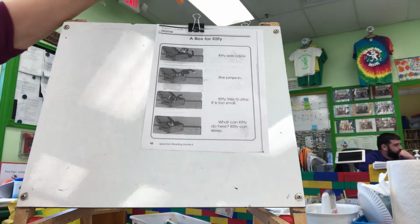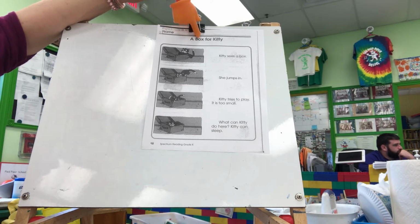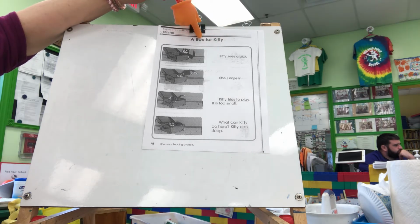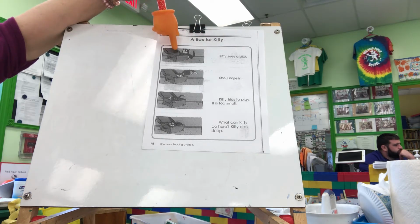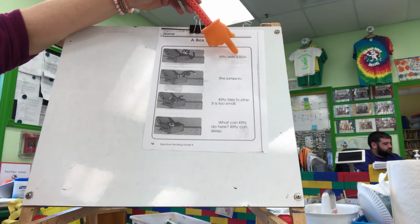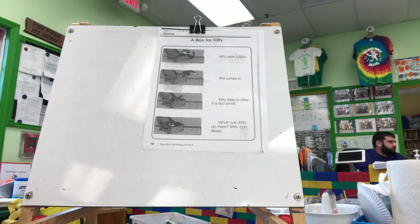Eyes up here on the title. Read with Kathy. A box for Kitty. Let's take a look at the first picture. Kitty sees a box. Now let's take a look for that ending.